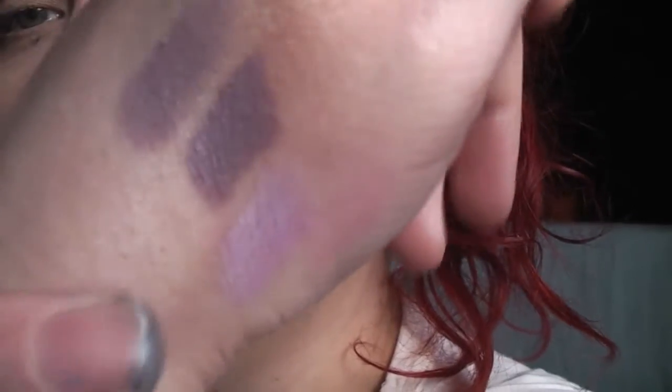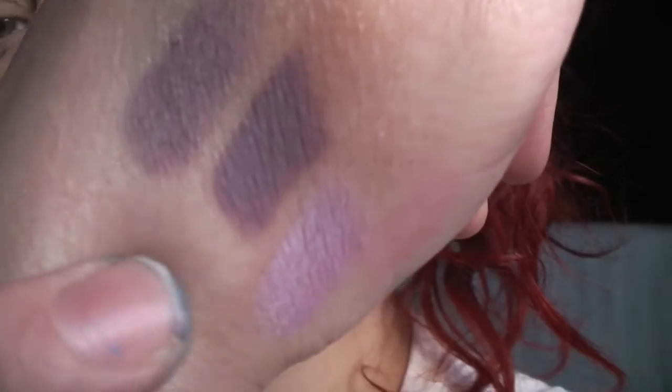And Quite Cute for reference. Hopefully you can see, that's Quite Cute there. You can see Quite Cute is just a very, very pale lilac colour. So that's a really lovely addition to my collection.